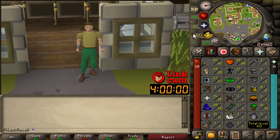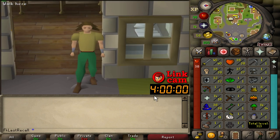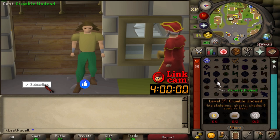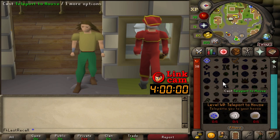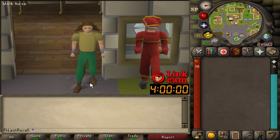Just finished up doing my rewards. That's why these stats are down a little bit. And we got 15k XP to use, and I put that into magic. So we now have 36 magic, which unlocks a few more spells. And to be honest, we're getting close to like the Falador teleport, teleport to house, etc., wind blast. And we'll probably get those today, hopefully.